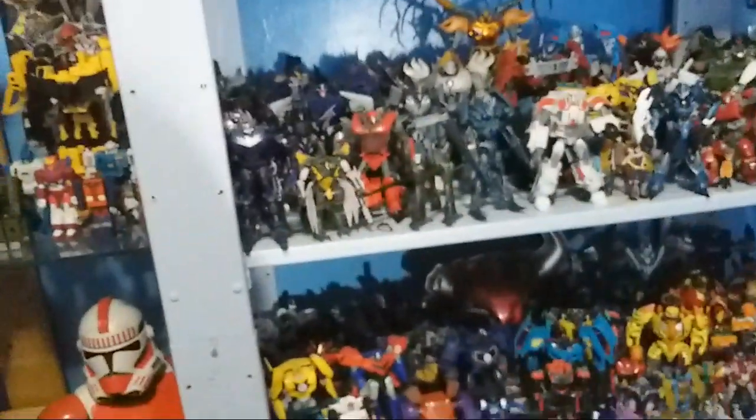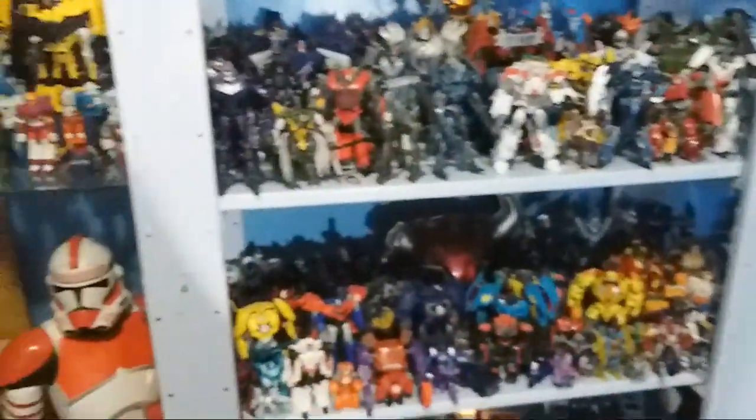Are you picking up the Hot Toys Tarkin? Oh, I kind of really want to. I don't know. Tarkin is not only in a two-pack. You can buy him individually for $200 and that still comes with his chair. He is not just in a two-pack.